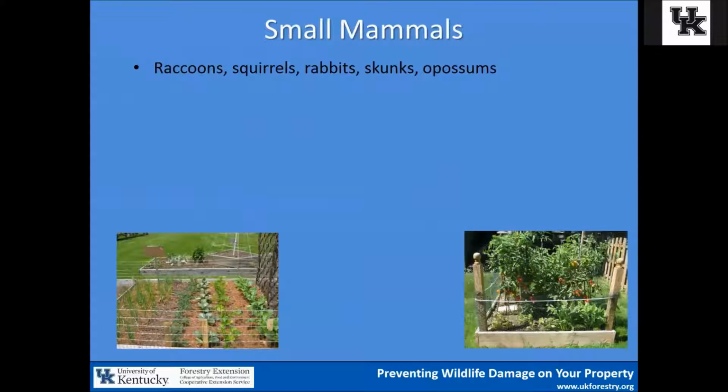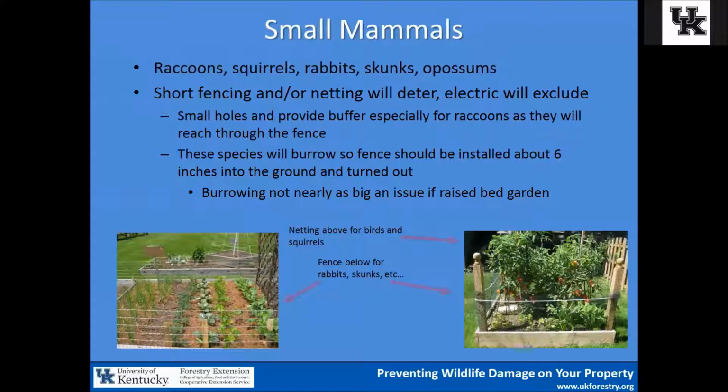Other smaller mammals, slightly bigger than rodents, include your raccoons, squirrels, rabbits, skunks, and possums. For these guys, short fencing and/or netting will deter them from getting into your gardens or other places. Unfortunately, the exception to that is raccoons. Raccoons are very good at climbing, so you may potentially need to use an electric fence if you really have something you want to protect from them. The smaller the holes in the fencing, the better.